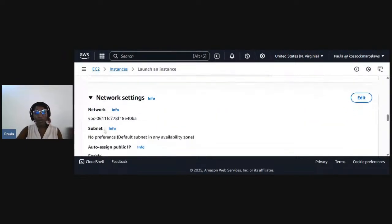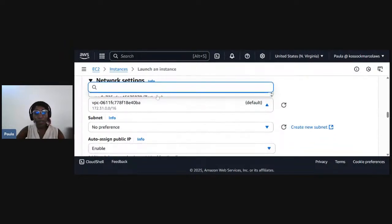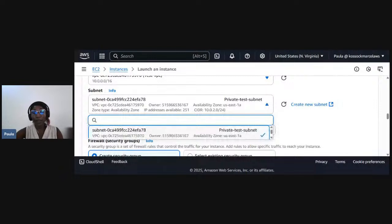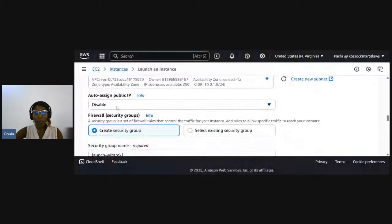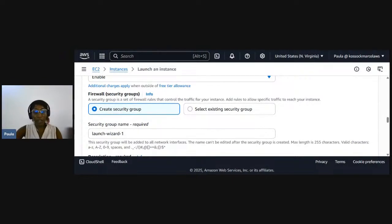All right. So now let's move into the network settings. Let's select our VPC. Since we have a new VPC and we are trying to see how it works, let's select the test VPC. And then we want to have our EC2 inside our public subnet. So we're going to select the public subnet. Okay, we are going to enable this because we want to SSH into our EC2 instance. So we'll be using the IP address for that. Let's also create a new security group.